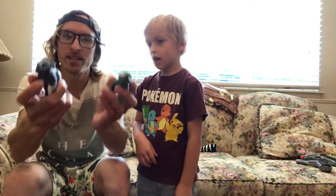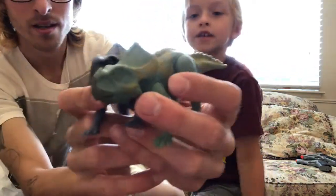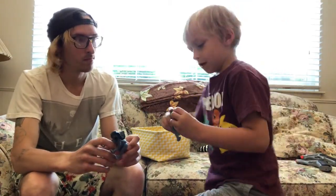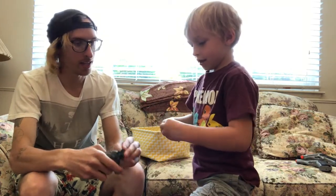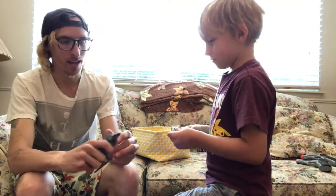It's cool to see these like a Protoceratops, because look, no spikes like the Triceratops. Yeah, because they have something on their neck, like on their head. Yeah, exactly. And they can say yes. And they can't say no. Nope, they can't say it.